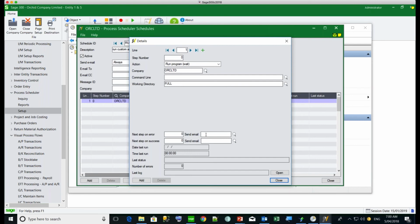And if you want to send an email on error, you need to pass in your program. You need to pass an error condition to Process Scheduler. There is a knowledge base article on doing that, so I will send that to you separately, or we'll attach that to the recording of the email. So this webinar is being recorded, so we will send you a link to it, and we will send answers to the questions that were asked in the various webinars.